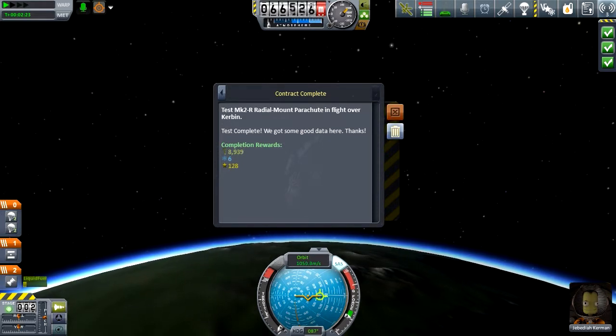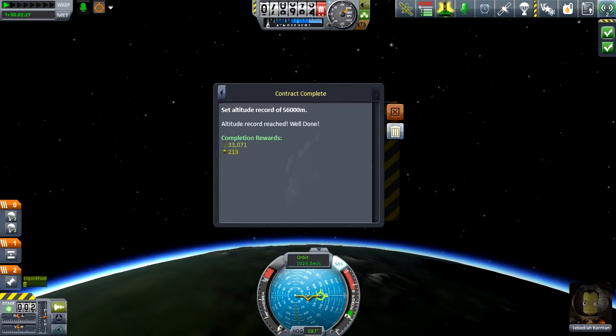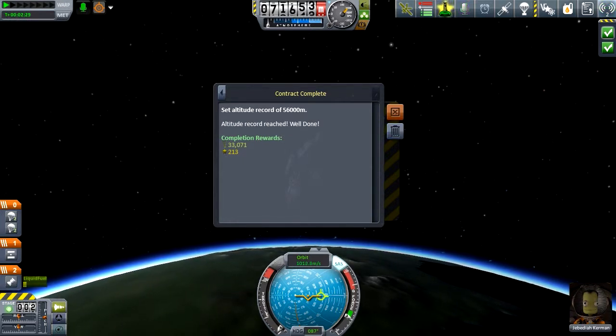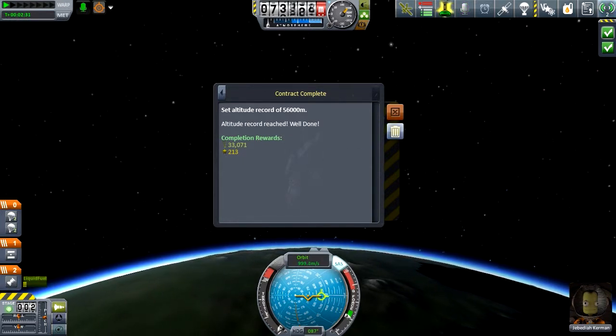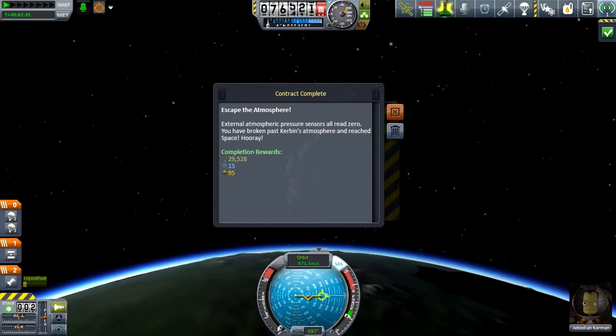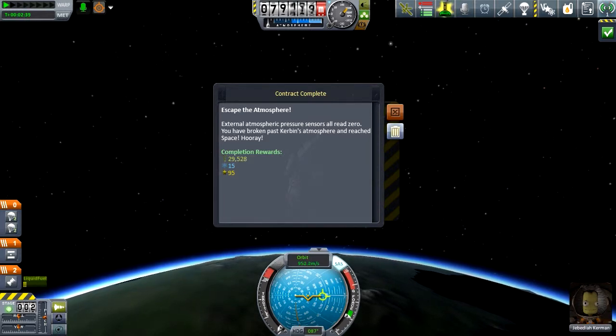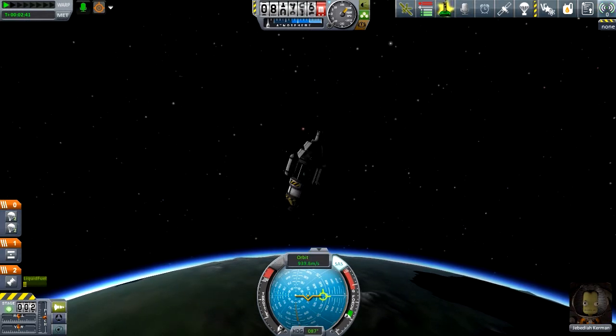Let's see. Junk that one. Junk it. Junk it. Yep, 33 grand. Good amount of money. And we've achieved space. So, science, good amount of money. We're able to upgrade something again if we really want to.